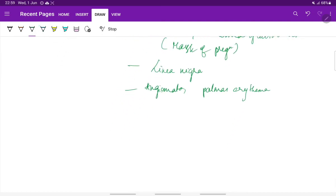So this is the entire thing about the changes in pregnancy, the physiological changes in the mother during pregnancy.